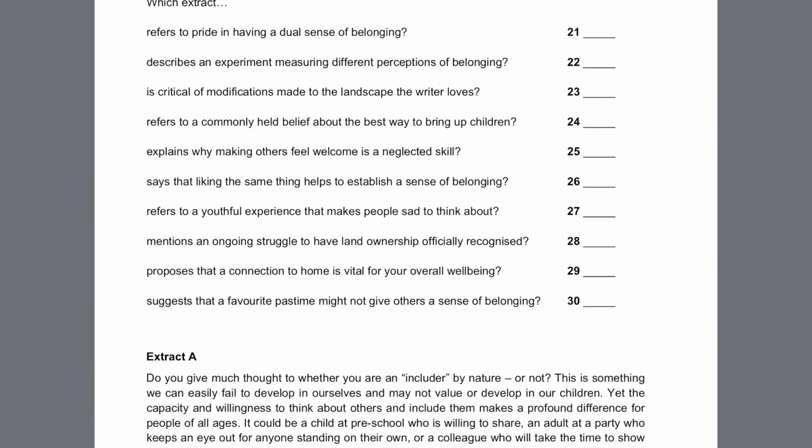If I go through the questions now and see which one fits the bill, well, let's see. Pride in having a dual sense of belonging.